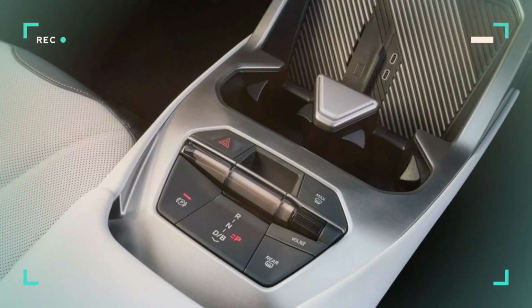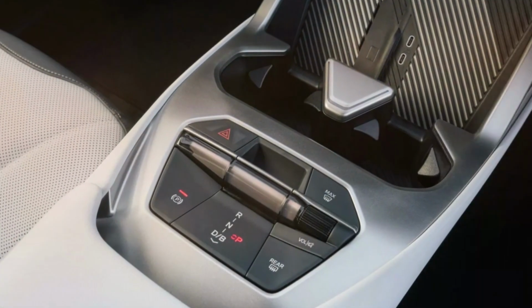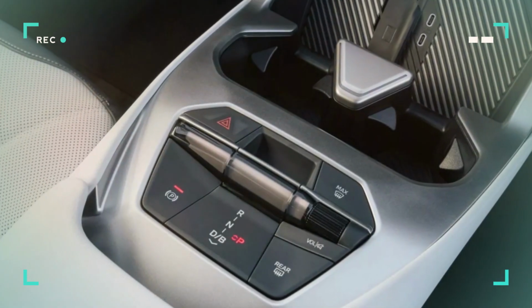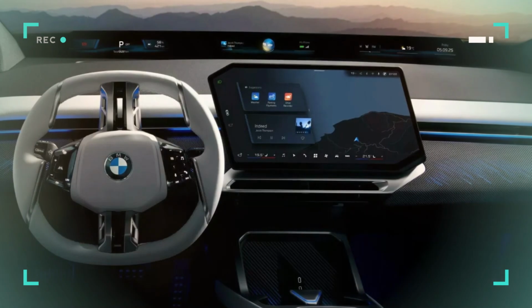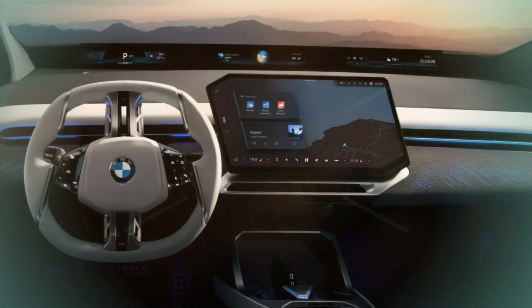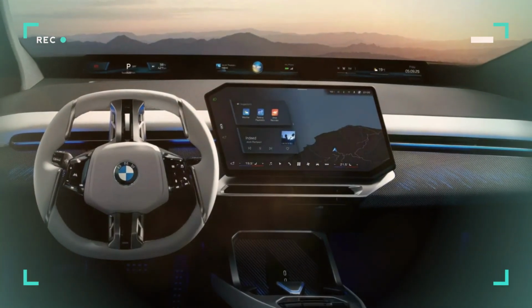Optional at an extra cost are a 13-speaker Harman Kardon stereo sound system, panoramic glass roof, and 3-zone automatic climate control. The higher HyperSynX sound world adds to the driving experience with precisely tuned sound effects that bring an emotive element to the electric drive.